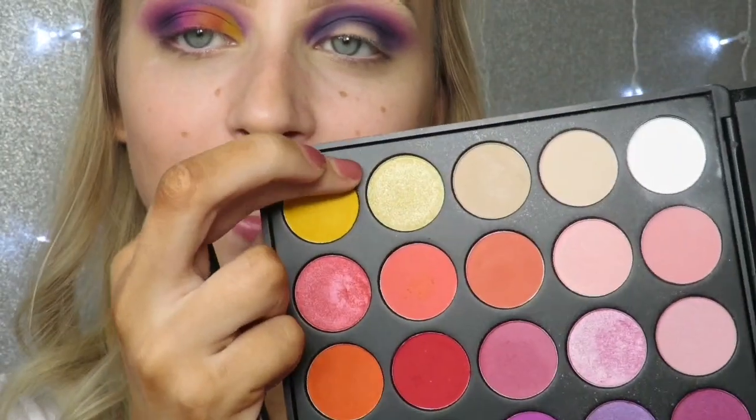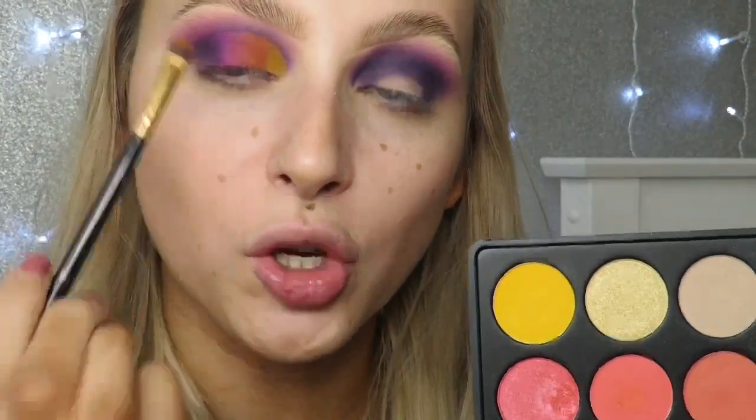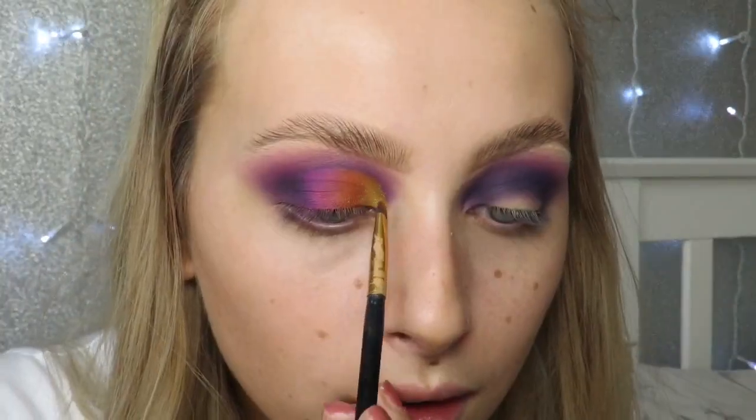The other day when I did this, I took this orange shade and popped it on top of the orange, kind of in the centre of my eye. However, today I'm thinking I'm going to mix it up a bit and take this goldy yellow shade and put it on top of the yellow. That's kind of it for the eyeshadow.